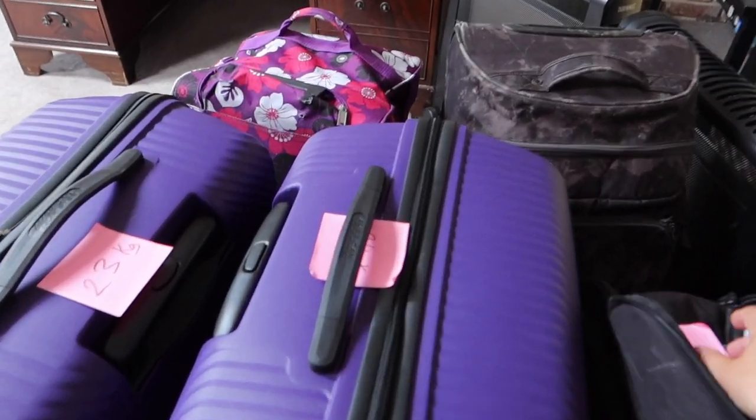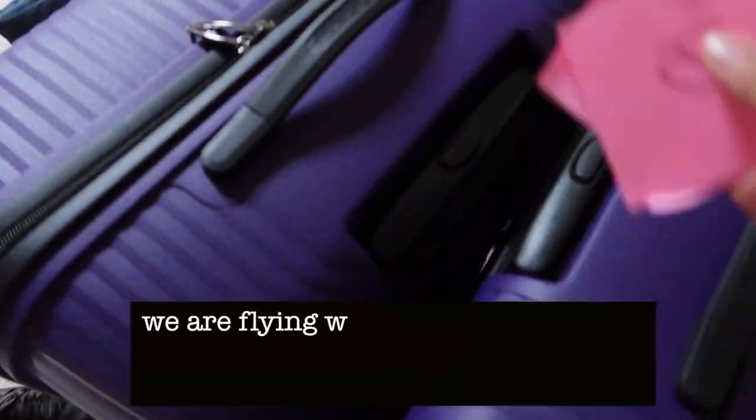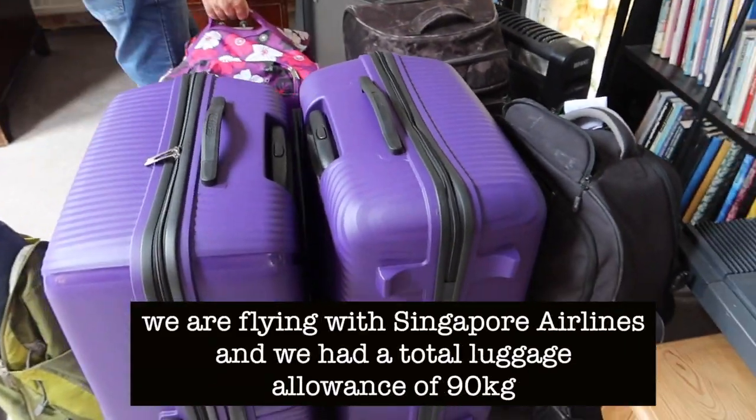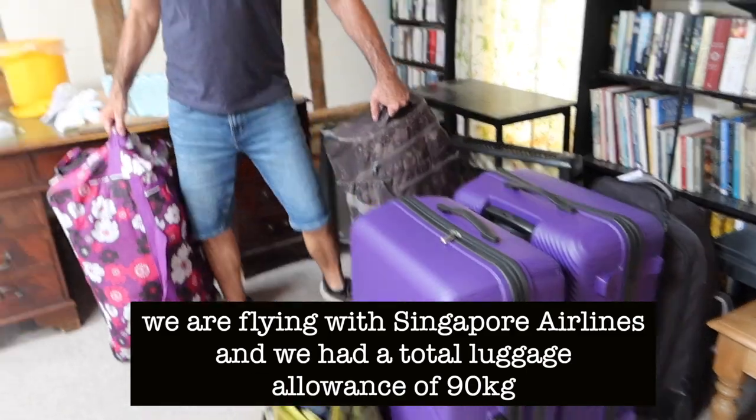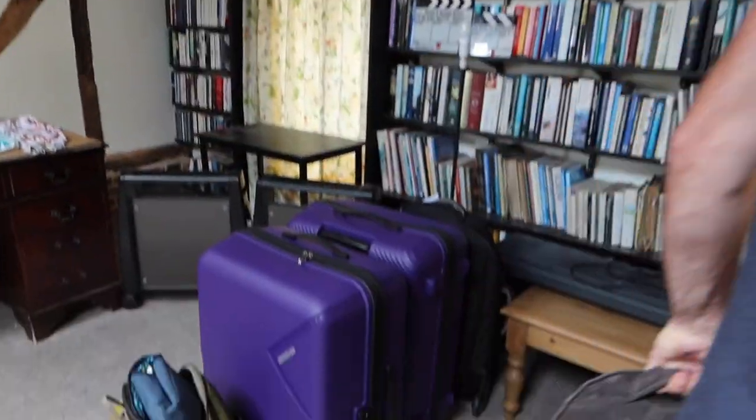This is all our luggage. I put notes on them for how much they weigh, so I have to do a total, calculate them all together. Packing commences. It's like being back on tour.